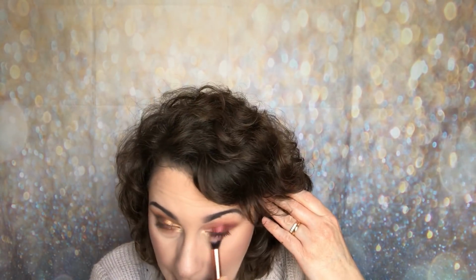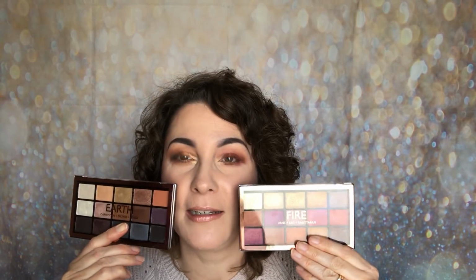I'm going in with the first shade again, just to deepen it under the eye. But that is now the finished look using the two palettes. So I've used Earth on this side and then Fire on this side, and yeah, I really love both looks. It's just that I keep thinking that it looks different, and it does look different because I've got two looks on. But yeah, really love that.